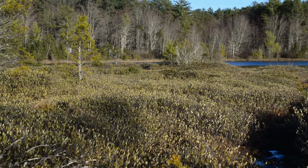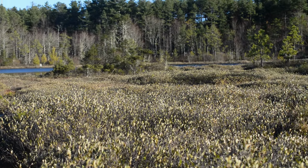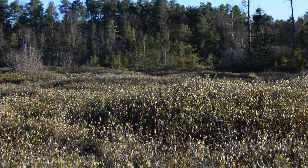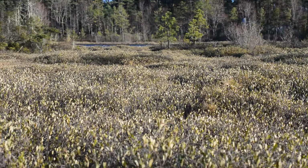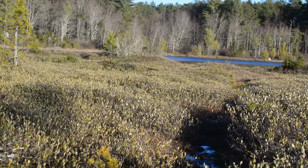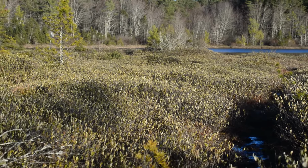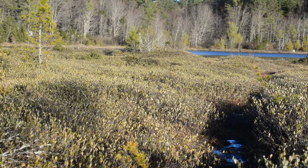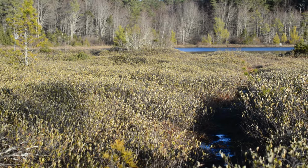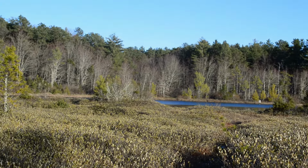Yeah, so when you look out across the open section of this wetland, you can see all this greenery. That's all Chamaedaphne calyculata. Really is a dominant and important plant in these types of habitats. And I don't have to give you my whole thesis statement, and, what's the word I'm looking for? I don't need to give you the entire detailed rundown of what's going on in habitats like this.